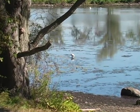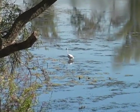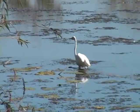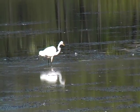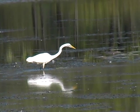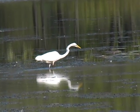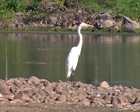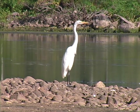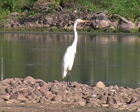The first week in October saw a visitor to the pond. It was a great egret. It looks similar to a great blue heron, except that it is white and has a bright yellow beak. People walking by also took notice.